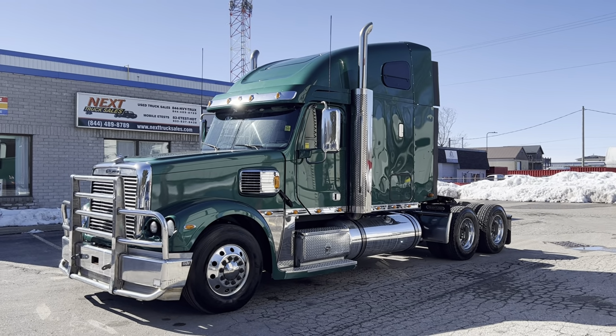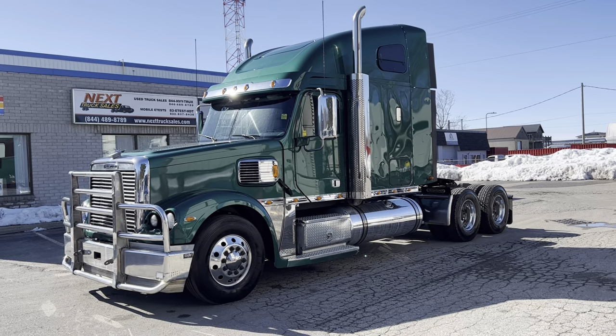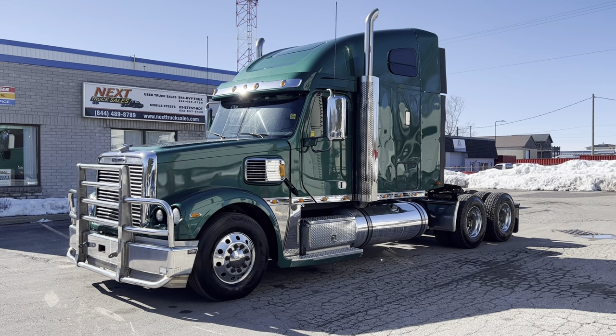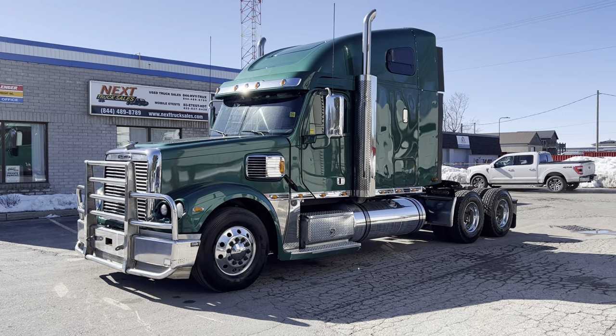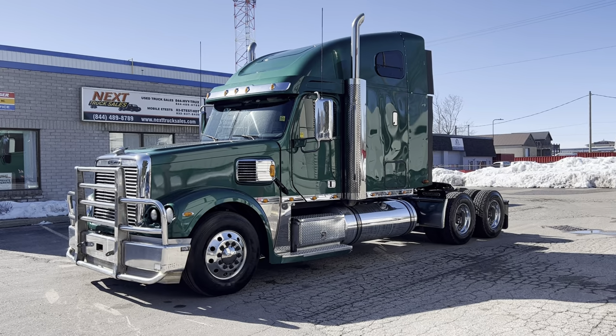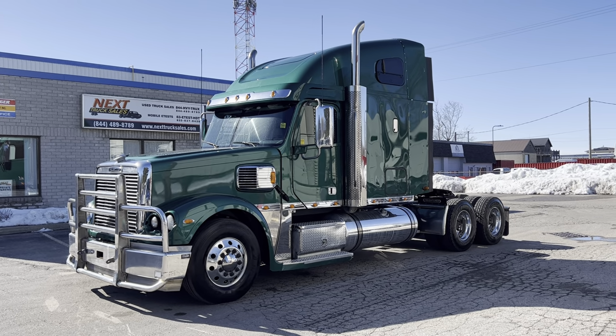Our 2020 Coronado Glider. A Glider is a brand new truck with a remanufactured powertrain. It's 100% legal, can be driven anywhere in North America except the state of California, which requires trucks to have 2011 or newer emission controls.